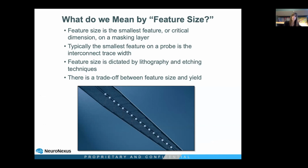One of the things that comes up often when we talk about designs with you is feature size. And so I wanted to mention what feature size actually is. It's the smallest feature, or the critical dimension on a mask layer. Typically, the smallest feature on a probe is the interconnect trace width. So you see a probe here, and you've got the traces here. So the width of these traces, those are the critical features, or the feature size. And it's dictated by lithography and etching techniques. And I'll talk a little bit about that in the coming slides. But you should keep in mind that there's a trade-off between feature size and yield. As you go smaller on feature sizes, yield can become an issue.